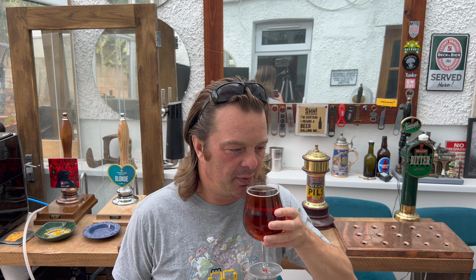there's still no off flavours, but there's nothing really flying out of the glass up my nose to make me go, ooh, I really want to get stuck into this one. It's a bit... There's a little bit of licorice, there's a little bit of biscuit malt. Let's dive into it anyway.